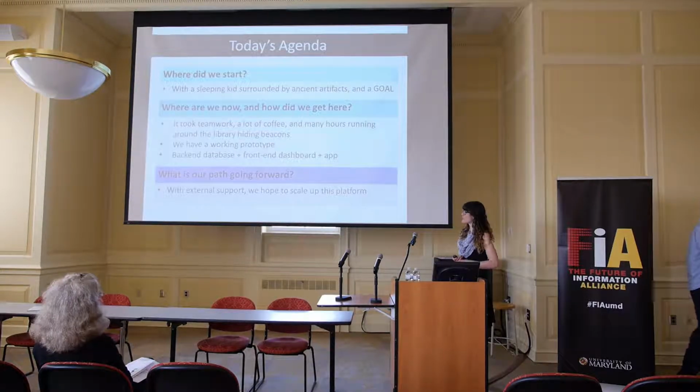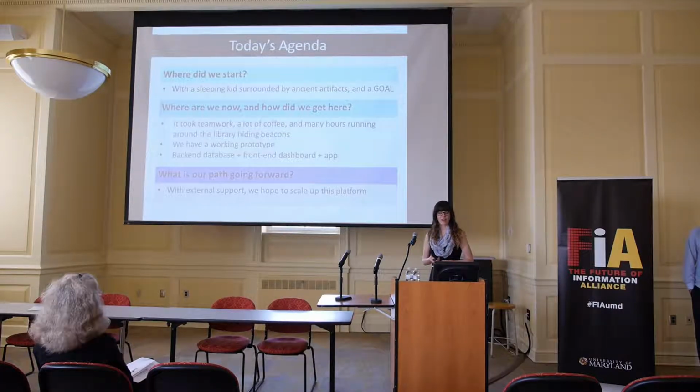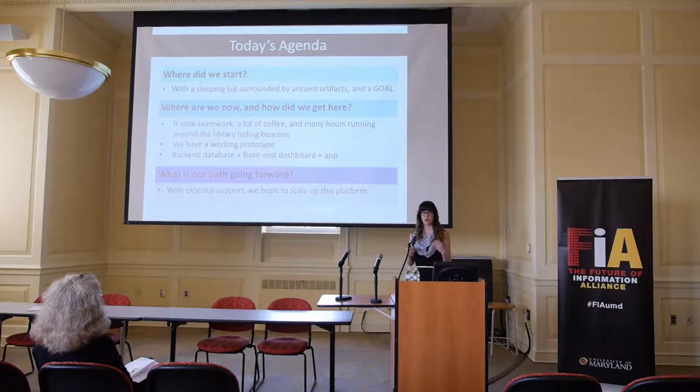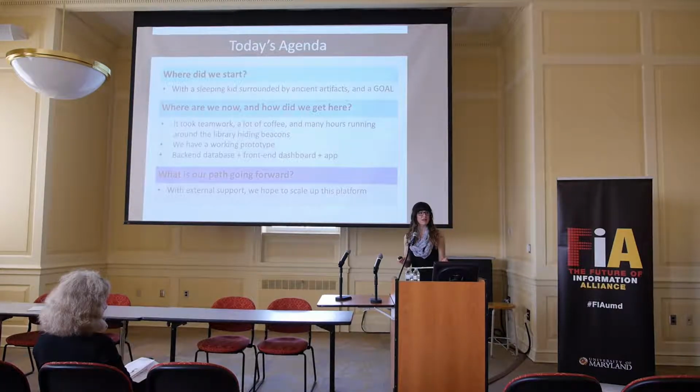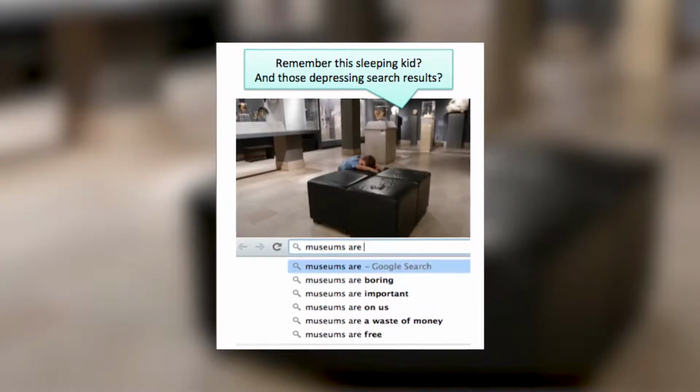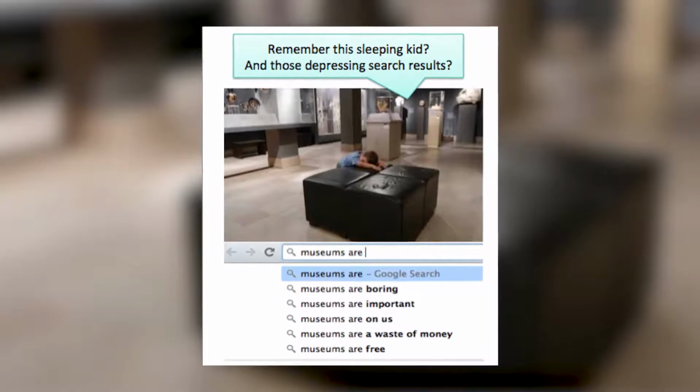So how did we get to where we are? It took a lot of teamwork and also a lot of coffee and a lot of running around the library, hiding beacons so that we could test out our app as we were in the development process. But today we have a prototype that we're very excited to share with you. And our path going forward, we hope with some more external support and perhaps some more time to flesh out this app and scale it up and be able to offer it at a range of museums and other content providers as well.